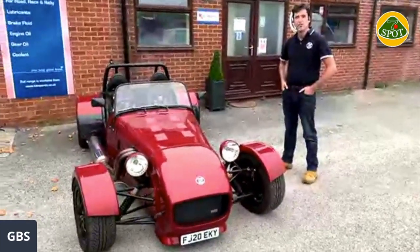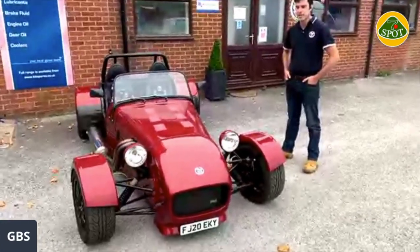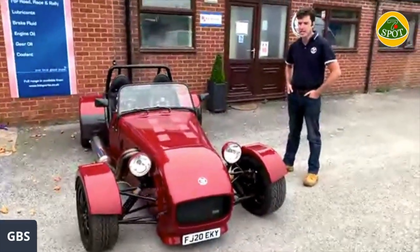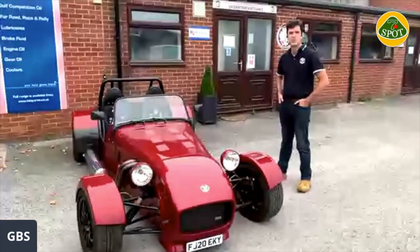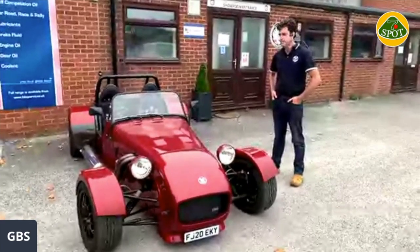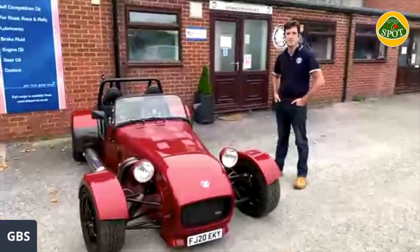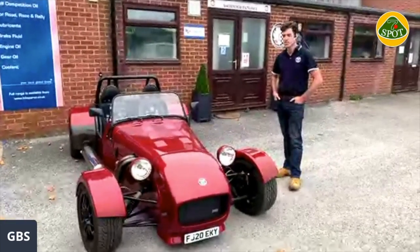We got the engine a lot further back in the chassis, which isn't that noticeable on the face of it, but makes a big difference. We're around about 100 to 120 mil further back than a lot of the other Seven type cars, which gives you a dead 50-50 distribution, and you can tell the difference.